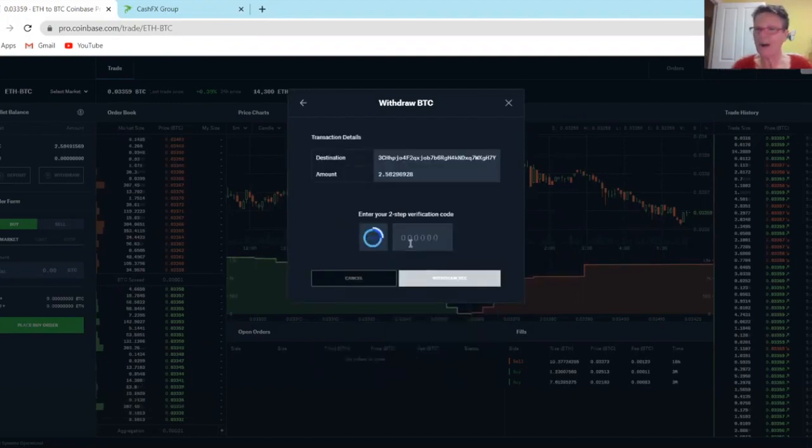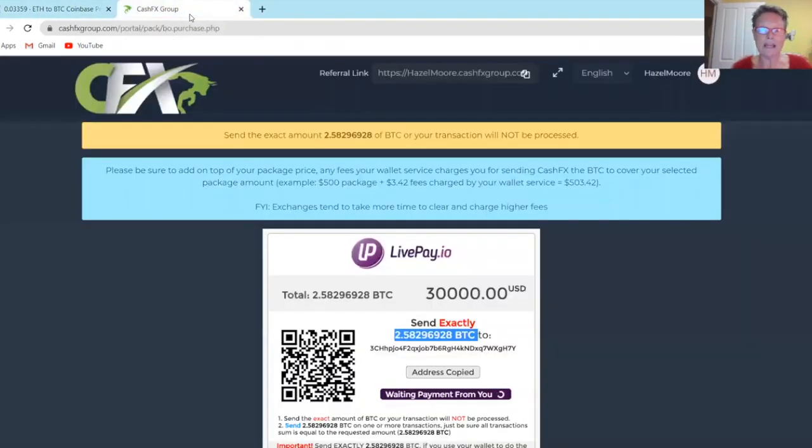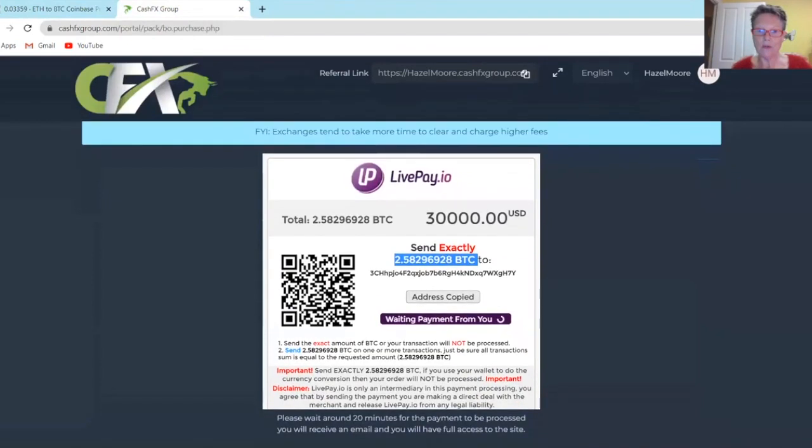I'm going to verify that with my 2FA on my phone. And withdraw that money to upgrade me. There you are, it's done. The withdrawal has started. So let's go back to CashFX, where you can see it's still buffering, waiting for payment from me.